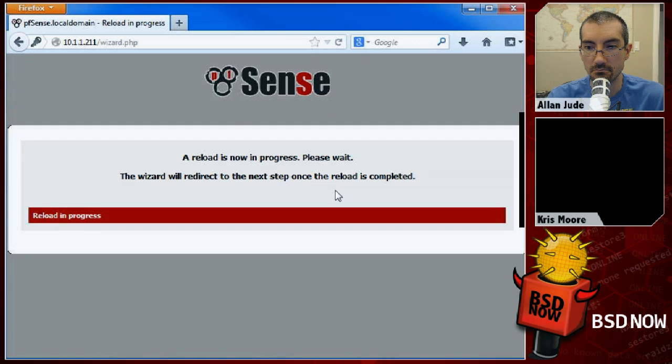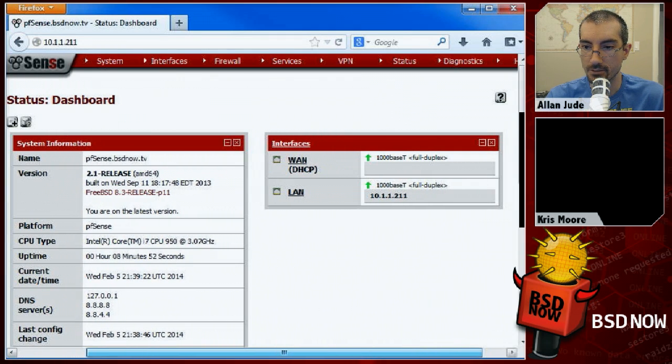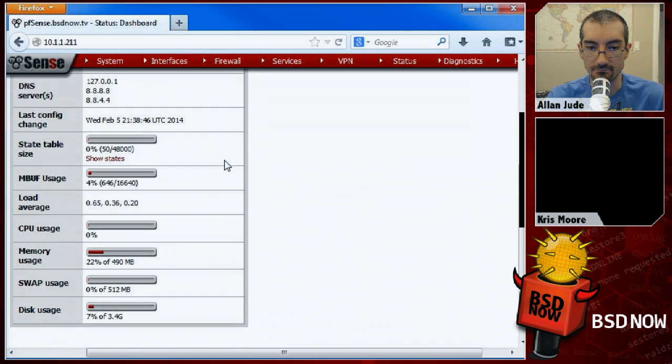Taking its time. And there we go. See our little dashboard. And we see that we're running pfSense 2.1, which is the latest version, based on FreeBSD 8.3p11 with all the latest patches. And we can see our MBUF usage and so forth.